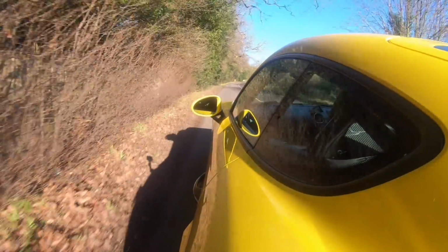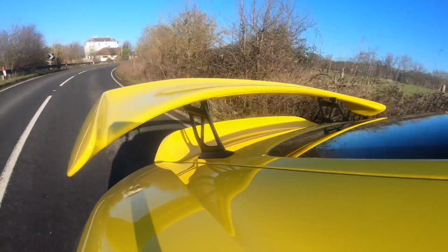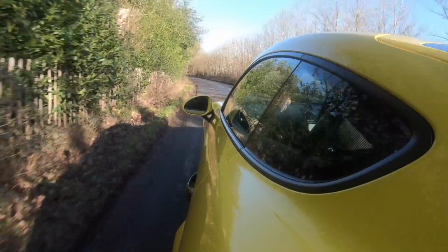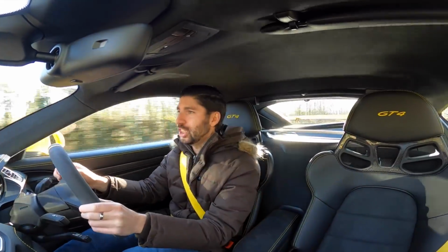Wow, that noise from the flat six, guys, is just superb. Yes, it may not be as loud as the 981 GT4, however, having it this quiet allows Porsche to keep making the GT4.